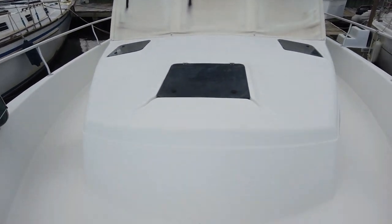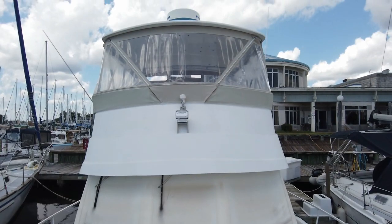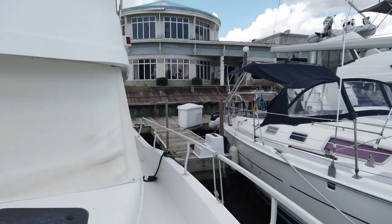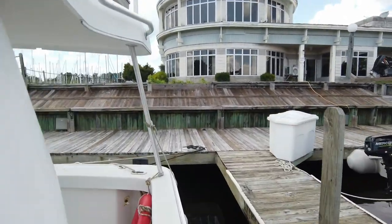Galley. The galley is located port forward in the salon and features a Nova Cool AC-DC refrigerator with separate freezer, GE turntable microwave oven, Princess 3 burner electric stove with oven, large stainless steel sink, storage cabinets and drawers.